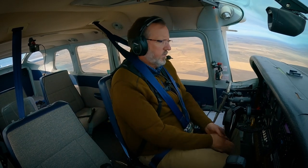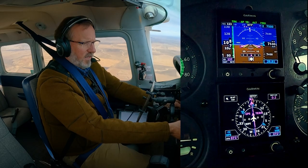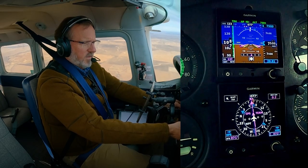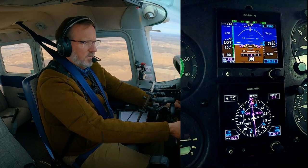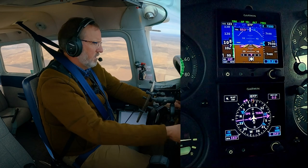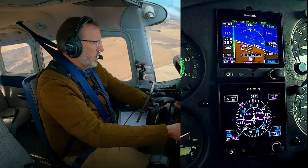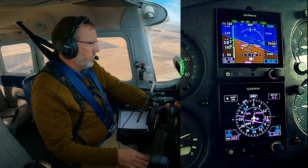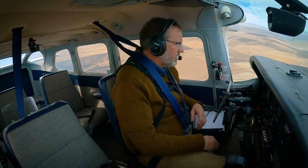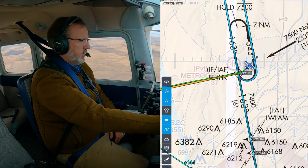Getting close to Beather. 32 seconds, it says. This says hold direct. Okay, and turn in. 7, 6, 5, 4, 3. So I was heading 077, so going to 032, that's 45 degrees off. Start my timer, so when I turn back, I'll come back to 163 heading.